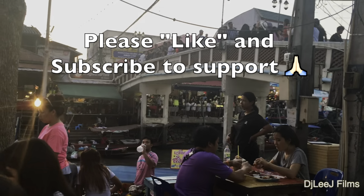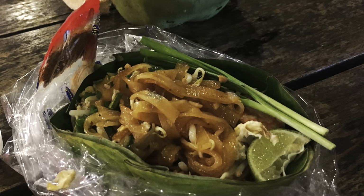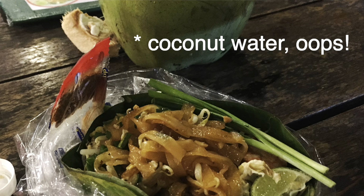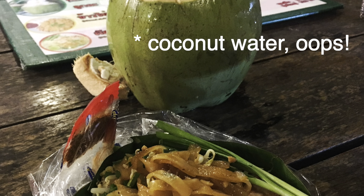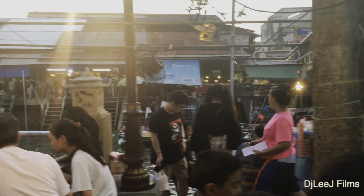All right, so this is one of my favorite spots in the market. This is where we had our pad Thai, as well as we got a coconut milk. Nice seating area. Again, you can see all of the boats, all of the people, everything just coming by from this location.